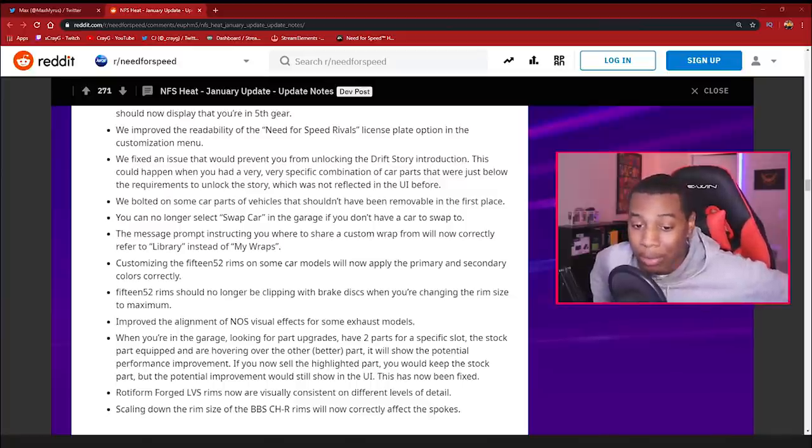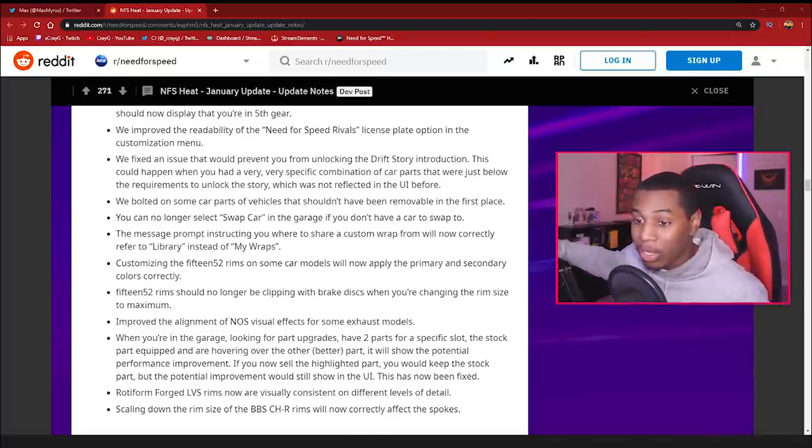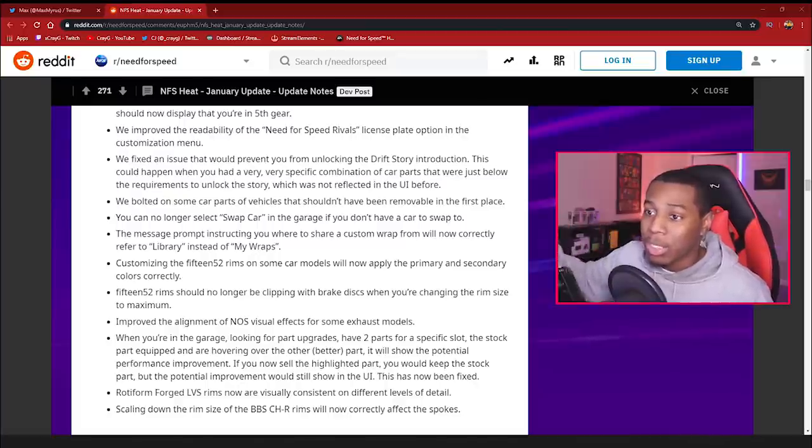share some of my wraps for my cars, and I do, but a lot of you can't find them because they don't get a lot of downloads, and you would have to scroll all the way through the hundreds and hundreds of wraps that people make in order to find mine. So I feel like us being able to search someone's specific name to find a wrap, that'd be cool.